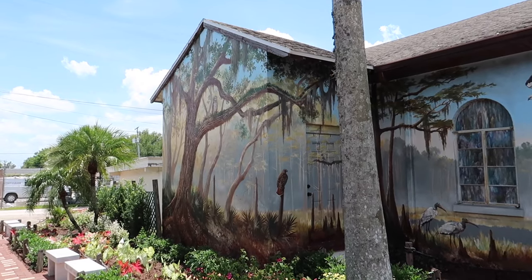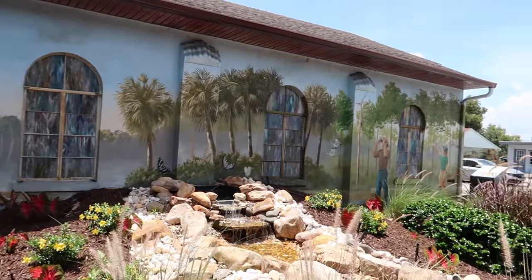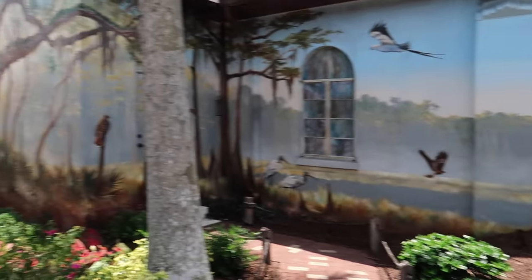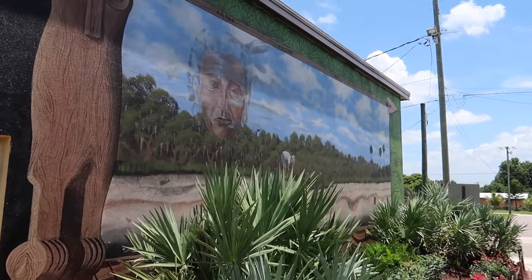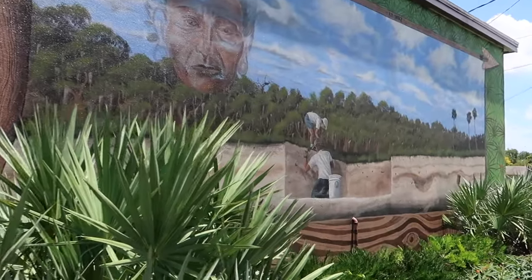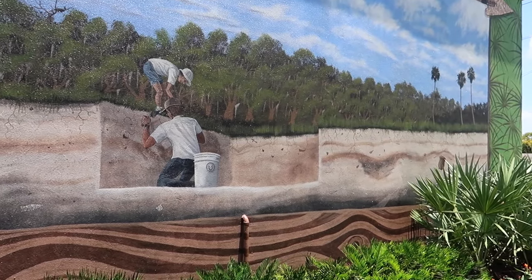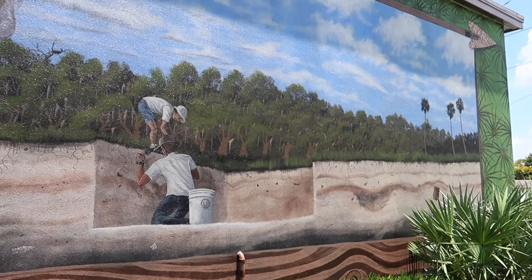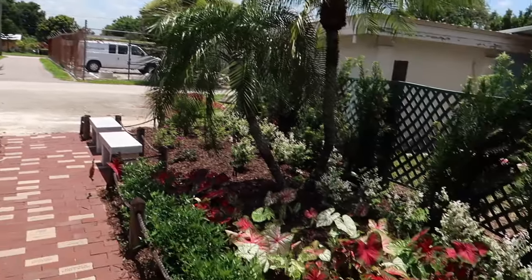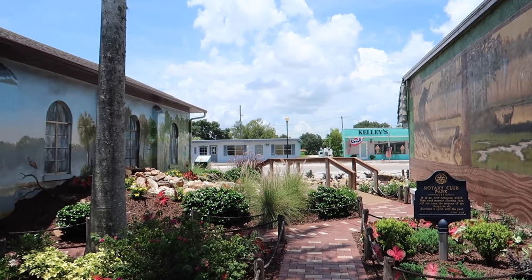This is my favorite one so far. It's very atmospheric. I feel like I'm out in the middle of nowhere right here in between these two buildings. Not in the middle of nowhere. It's actually somewhere. Here you go, the timeline continues, 8900, and then current times. Look at that, excavating the sand there. Yep, and look, more caladiums, or caladiums, I said palladiums. This is so beautiful.